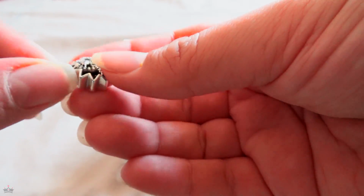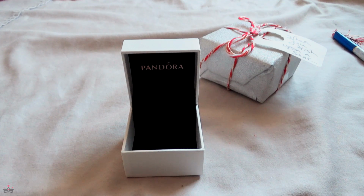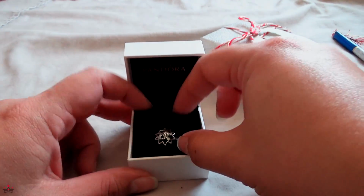So thank you so much, Emily. I really love it. I think I know exactly where it's going to go, because it's a very light blue. Is it light blue? It's a very light blue, yeah. So I think I know where it's going to live. Hopefully it'll match. I'm sure it will.